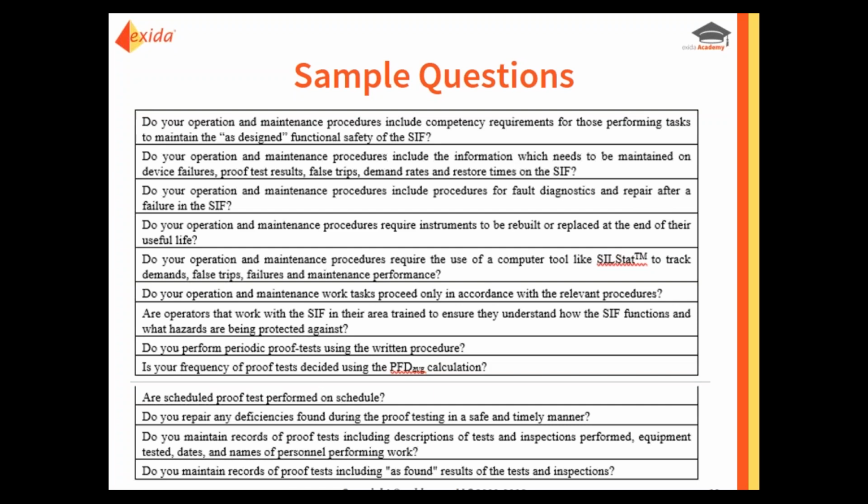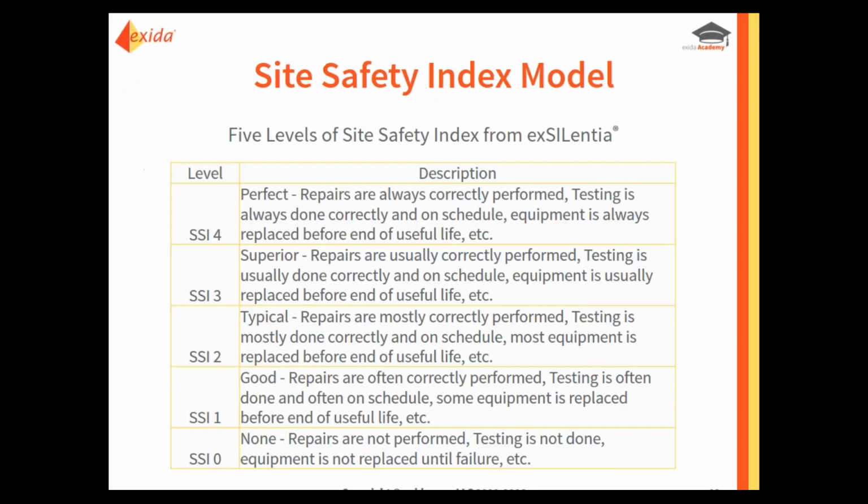All right, so now that I've talked to you about the different ways to have an SSI, you can do it in-house, out-of-house, you can do a questionnaire. You have some questions here, but let's look at the different levels for the Site Safety Index model. You have 5 levels, 0 to 4, and the SSI number is an indication of the level of site activities and practices that can contribute to the safety performance of SIFs on that site. Now this table details the interpretation of the SSI level, and note that it does mirror the levels of SIL assignments. And SSI 4 implies that all requirements of IEC 61508 and IEC 61511 are met at the site, and therefore there is no degradation in safety performance due to the end user activities or practices.